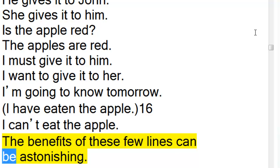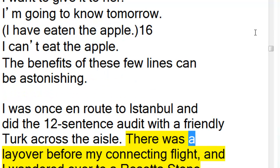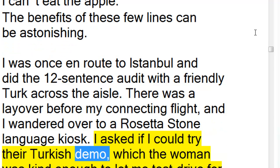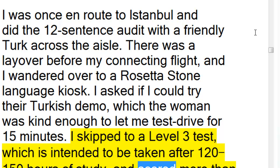The benefits of these few lines can be astonishing. I was once en route to Istanbul, and did the 12-sentence audit with a friendly Turk across the aisle. There was a layover before my connecting flight, and I wandered over to a Rosetta Stone language kiosk. I asked if I could try their Turkish demo, which the woman was kind enough to let me test drive for 15 minutes. I skipped to a level 3 test, which is intended to be taken after 150 hours of study, and scored more than 80% correct.